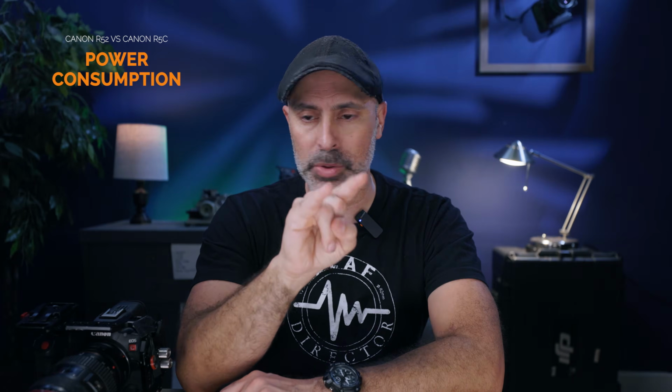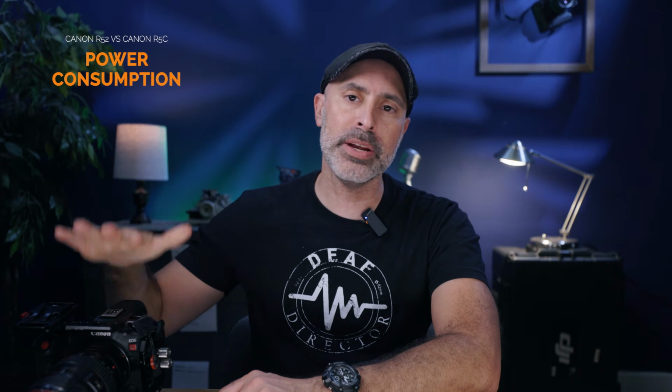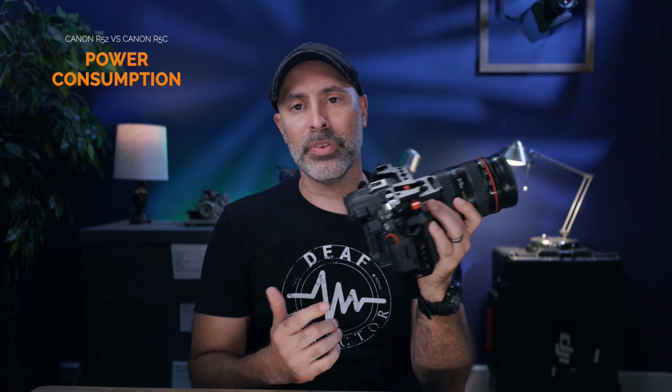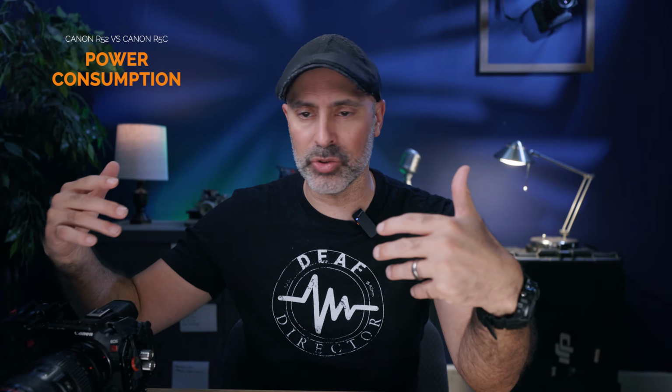Now, that being said, if it comes down to power, and that's the one thing that's putting you on the fence between these two cameras, I will say it is extremely easy to power the R5C with an external battery source. For instance, I just have a little V-mount up here. I'll slip a little V-mount brick up there, power with USB-C, and once you do something like that, the power consumption on the R5C actually works great. You can go forever on one V-mount battery. You just got to realize if you need internal batteries, that's where the issues come in. So that's just something to consider.